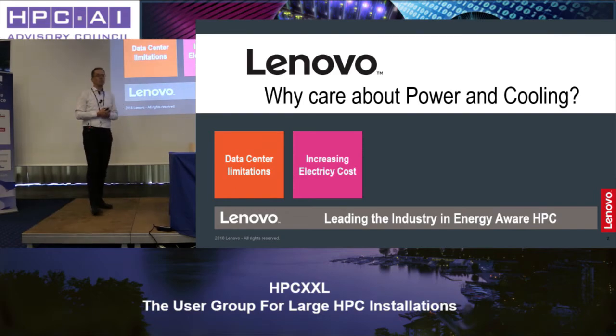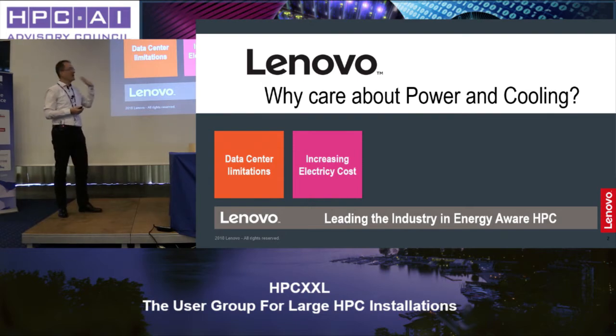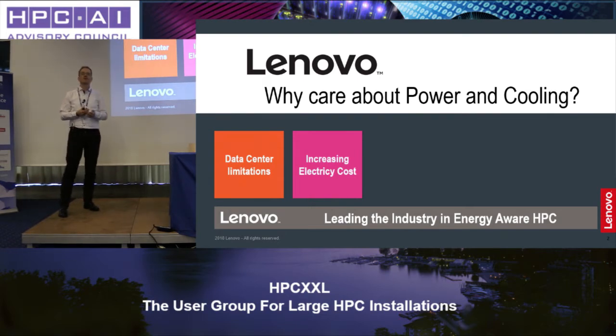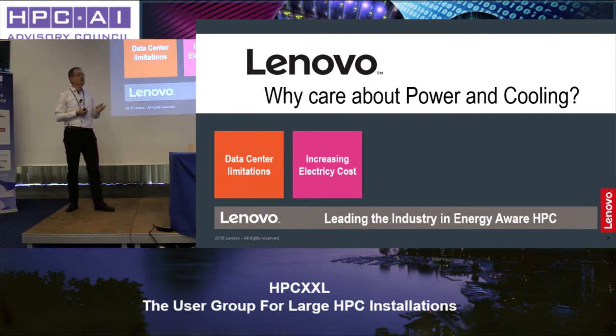So we came back to water cooling in the year 2012, roughly, and there were reasons for that in the x86 space. We had data center limitations, so the power consumption of the CMOS technology, the processors, was increasing, and at some point you can't really cool anything anymore with just air, or it gets really, really expensive to increase your infrastructure to do that. And then we also have increasing electricity cost, and I'm from Germany. It's really, really high energy cost that we're paying for electricity there.